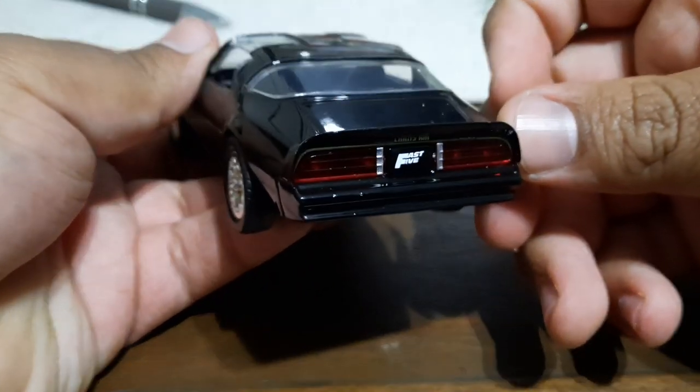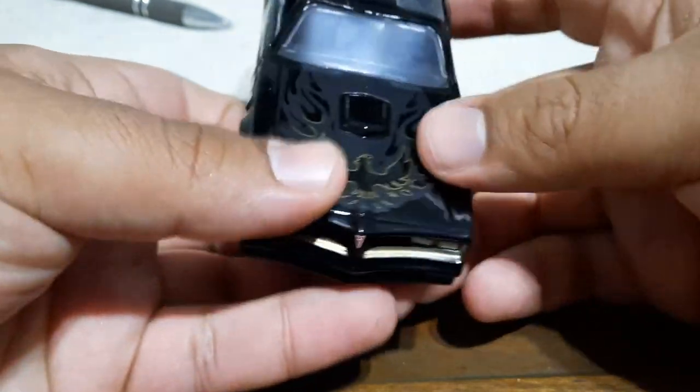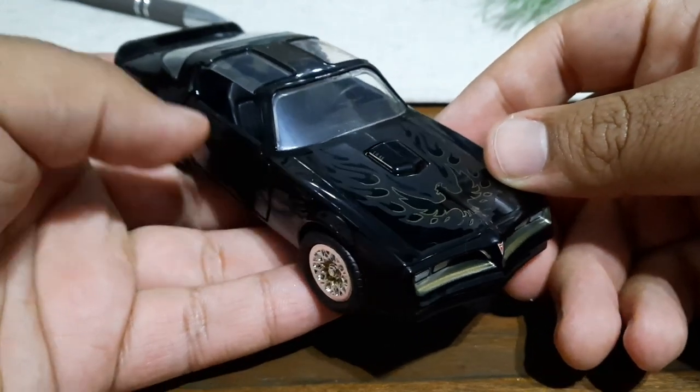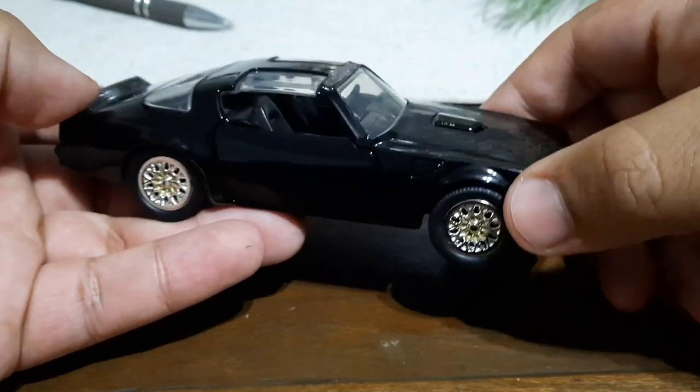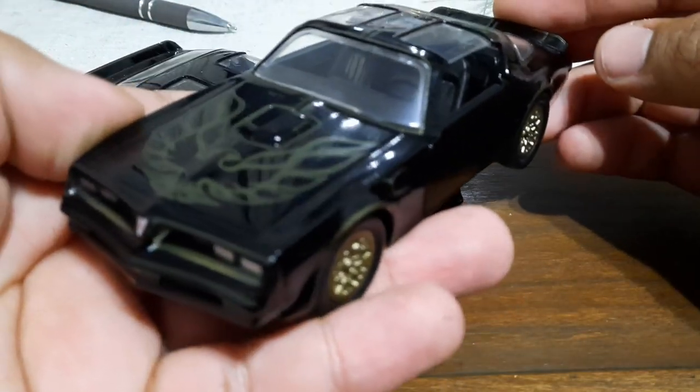Now my theory is that he either stored the car or put it in storage, or he loved it so much he doesn't want to get it impounded or risk it being taken away by the police in Fast 5. That's my theory. And here's my Burt Reynolds car, the Smokey and the Bandit car.